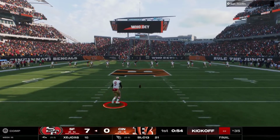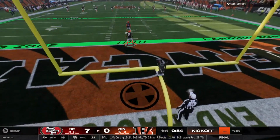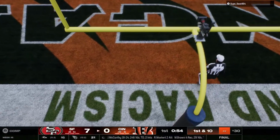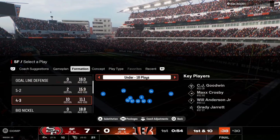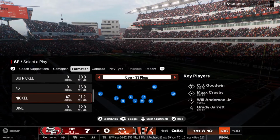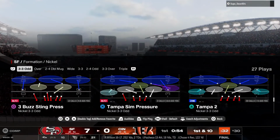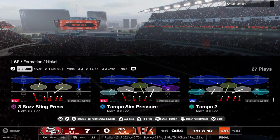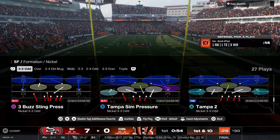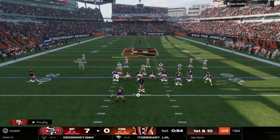On now is Cook to kick this away. And that one bounces through the end zone for a touchback. And they're on the 30-yard line. First and 10 now from the 30.